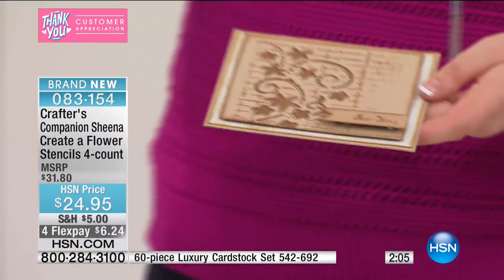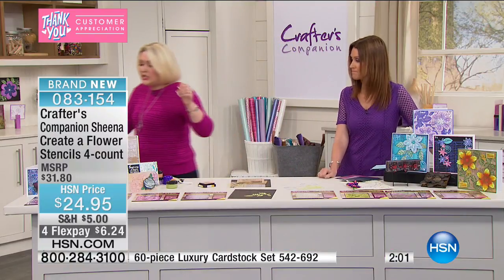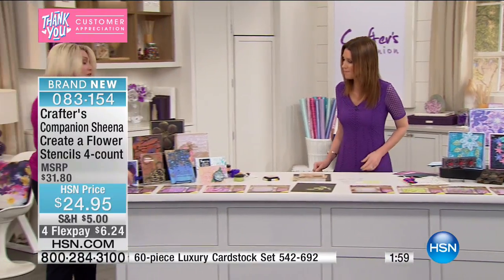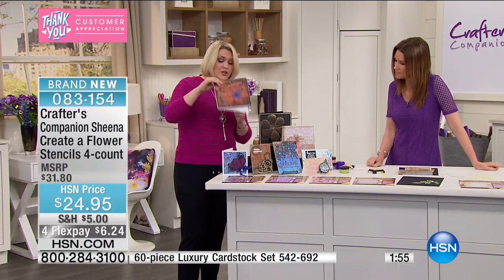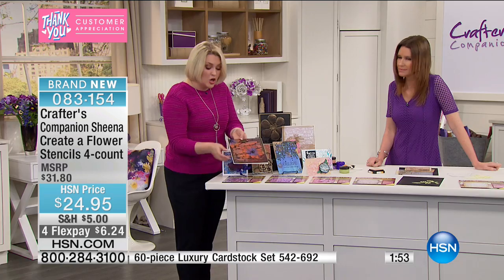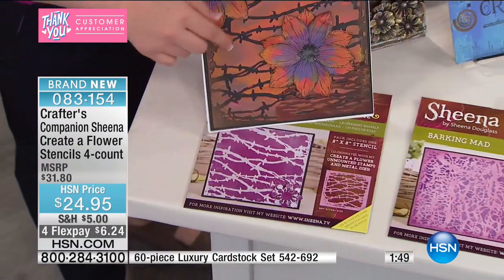Now, if I just take you through again the different ones that come in each collection and what you're going to make with them. Right. So this is your background textures collection. So again, you're getting 4 different ones in the set. And if I just show you how they're going to look. So for example, this is the barbed wire effect one. And you can see how that looks in the background.